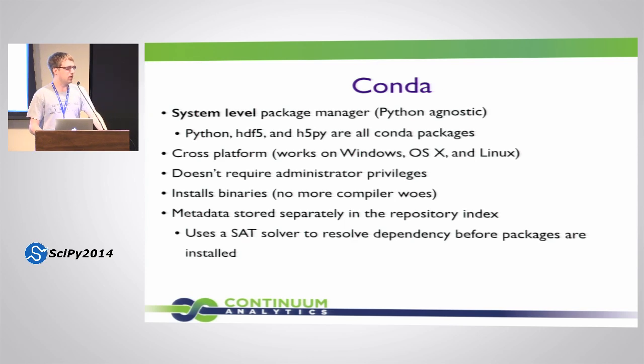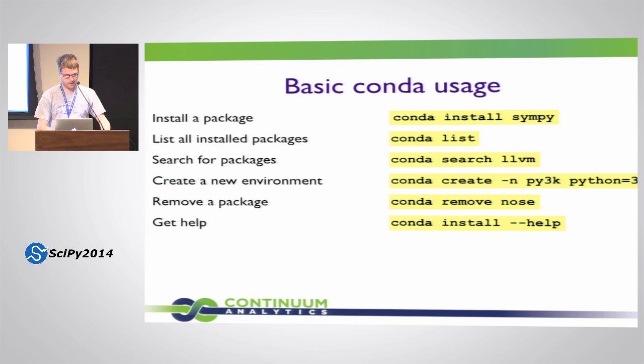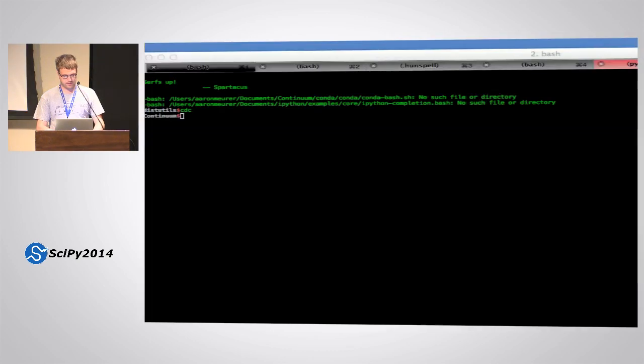The way it gets around all these crazy issues that you see with setup.py install is it just installs binaries. So any compiler woes that you would have are gone because it doesn't do any compilation when it installs things. And finally, the metadata is kind of fixed. It's stored statically and separate from the package so that this lets us do some smart things with the way we solve dependency resolution. And so now I just want to give you a very brief demo of Conda.